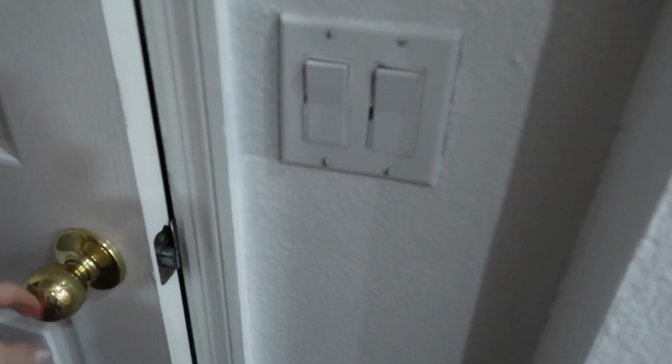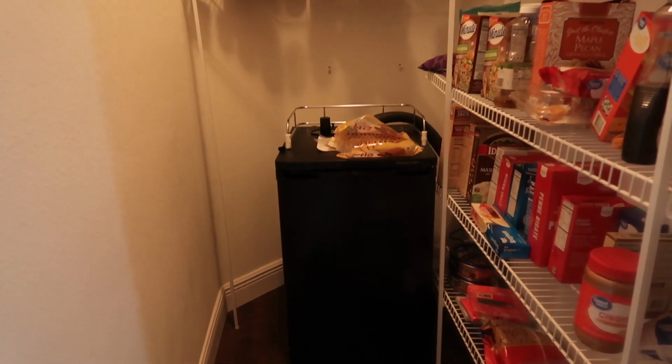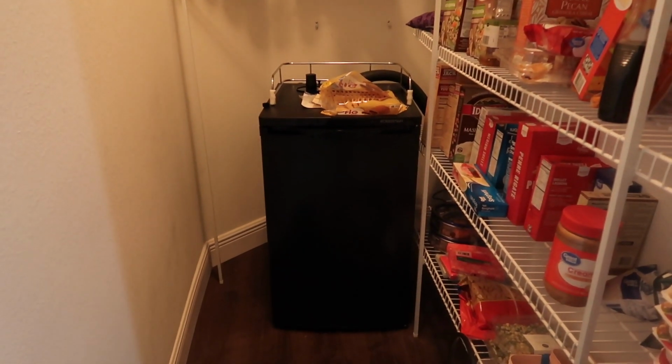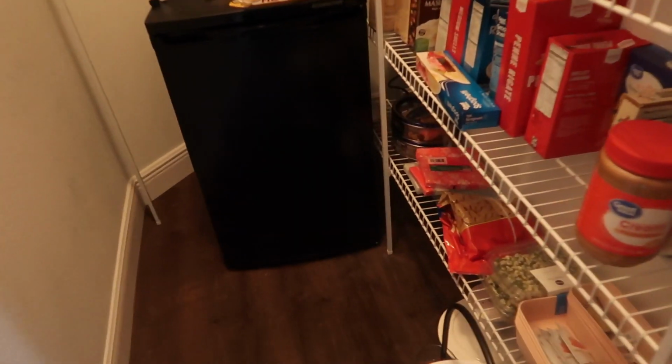The floors were also done in the bathroom. That's our laundry room, and this is our pantry right here. Our pantry is nothing special. This is something that I really am desperate to organize. I haven't gotten there yet because I have triplets and I have no time, but I'll get there eventually.